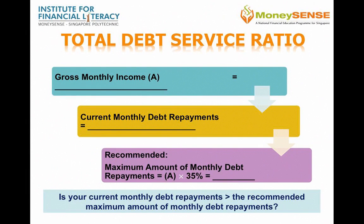After having worked out Mr. John Tan's case study, let's work out your own ratios to see whether they fall within the guidelines. Let's start with the total debt service ratio.